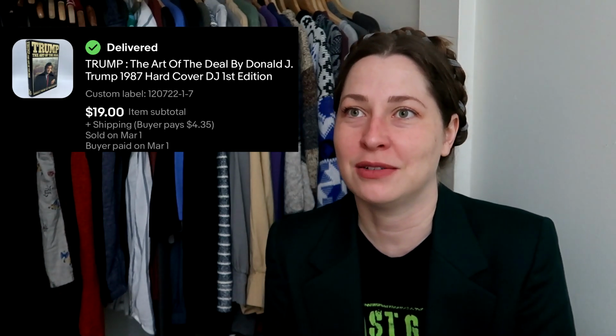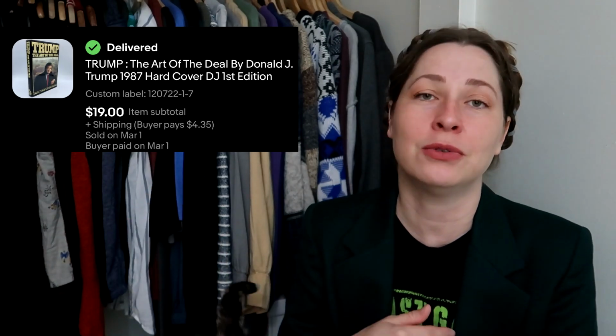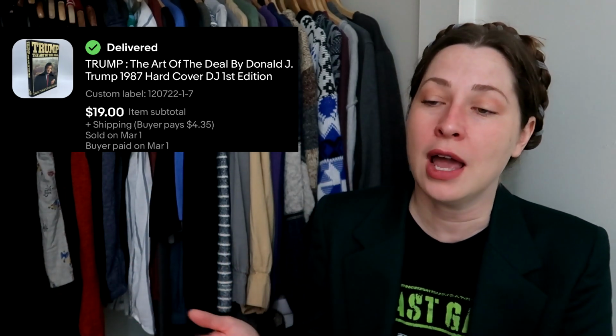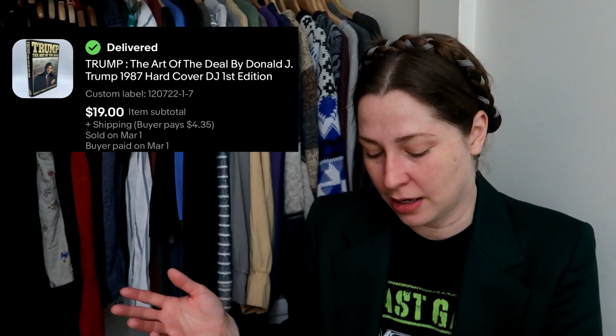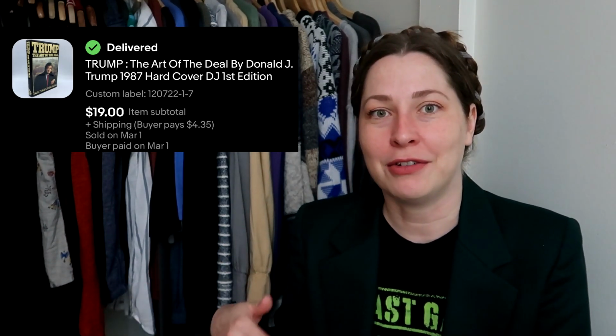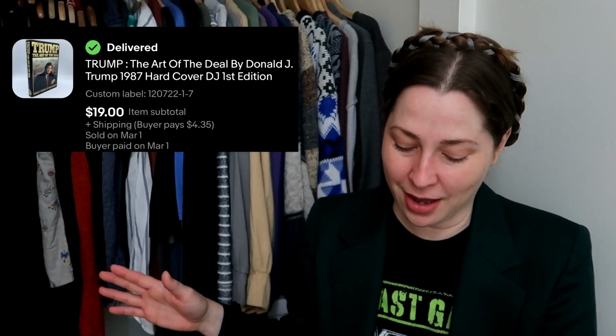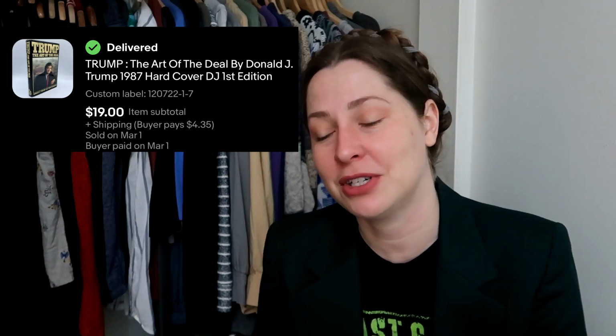That is not what the GSP sounds like. Global Shipping Program is what it's called for eBay when it does international sales. I don't know where in the world this went. I did not look that hard. This person just paid basically $19 for the book and then almost that amount of money to have it shipped to them wherever they are in the world. So they really wanted this book, and I saved another book from the landfill, which I think is great.